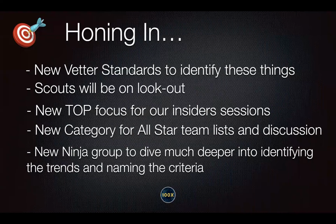So there will be new vetter standards to identify these things that will go into the post. Scouts will be on the lookout, and as we go forward, we'll be more and more aware of when something meets the standard. We'll add that to their posts, because we really want to shout from the rooftops when we see a project that meets the GOAT criteria, because that's something that's going to go massive. We want everyone in our community to know about it.